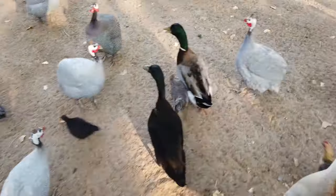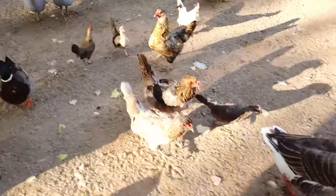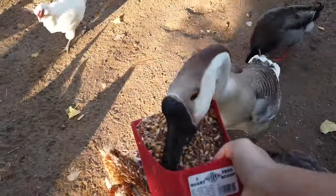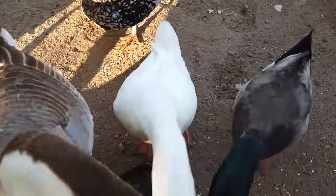These animals need a lot of protein, but I actually don't need to provide them with that because they find so much food around the farm. That's why a lot of them will not come to eat right now. They are full from eating bugs and stuff around the farm.